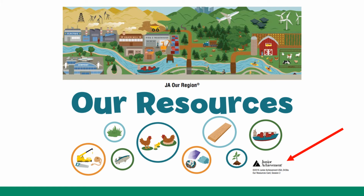I also wanted to point out that each piece of material, whether it is a flashcard, game board, or poster, is labeled at the bottom. The red arrow is pointing to it on this slide. You can see that it is labeled with the correct name of the material and also what session you will need it for. This will help you stay organized as you are getting the materials ready for your students.